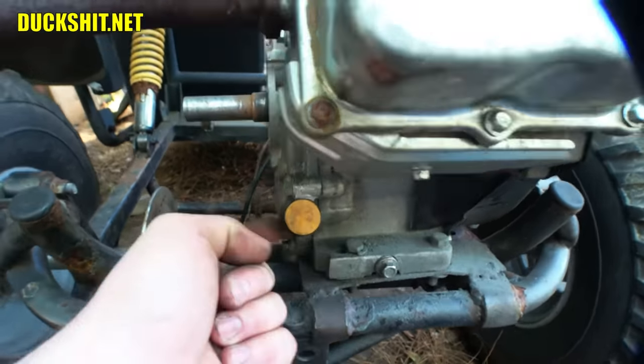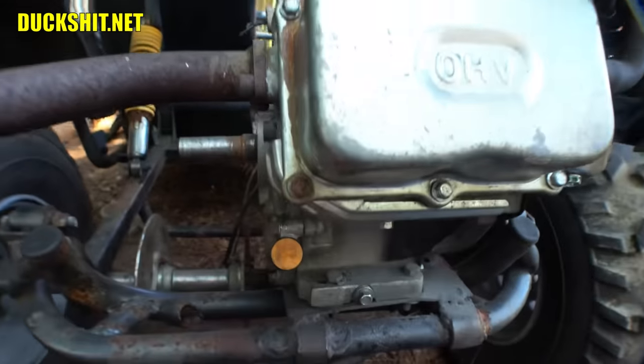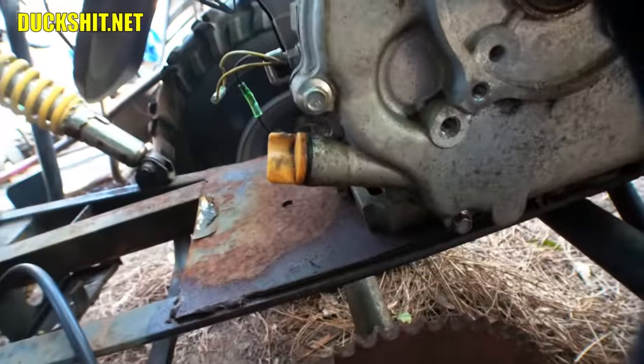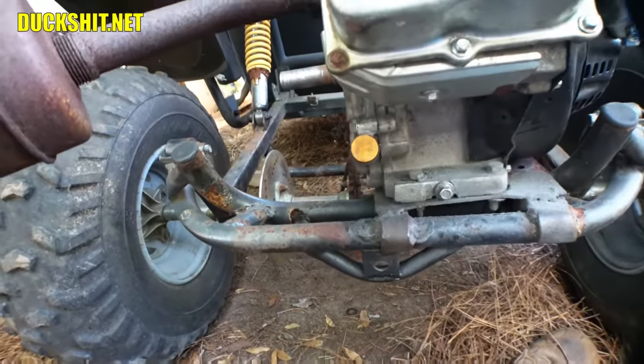It has threads that go a lot deeper than you might imagine, but I went ahead and threaded it all back together using that and then cut it off. And you say, well, what are you going to do about putting oil in it, checking your oil level? Well, it's got a dipstick on the other side too. So it's really a non-issue. So that one's going to get covered up when we put that CVT plate on there. And we'll show you how that works right now.